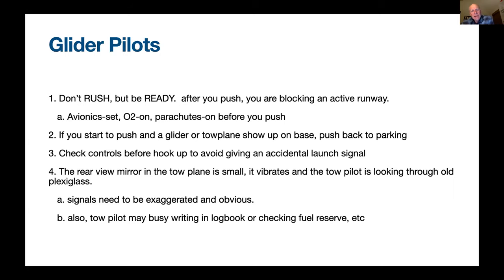One thing of note that a lot of you glider pilots may not know: we have a rear view mirror in the tow planes. They're not very good. They're very small. It vibrates like crazy, and it looks through the plexiglass. It doesn't look straight out like we do when we look out the window. It looks through diagonally, so you're looking through a long length of scratchy old plexiglass. It's really hard to see anything. I can see when the canopy closes, and I can see the slack on the rope. But if you stick your hand out the vent and give me the bird, I can't see that. So if you give a signal, it needs to be exaggerated and obvious. And that goes for the wing runners as well.